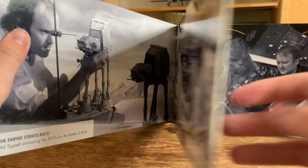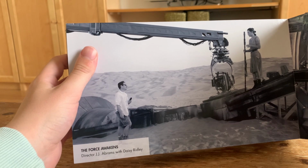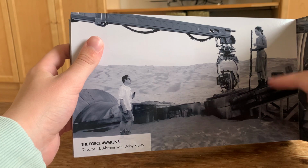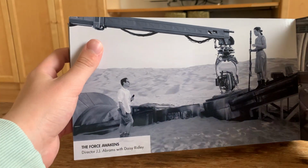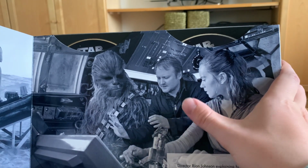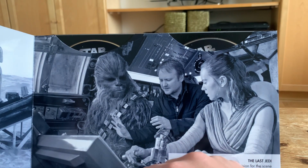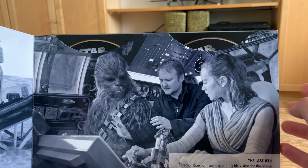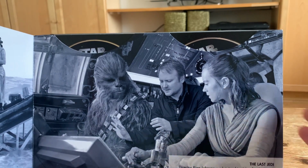Right. Next up is J.J. Abrams and Daisy Ridley in The Force Awakens. Yeah, I think this was around the first day of filming of The Force Awakens, where Daisy Ridley had a bit of a panic attack. And then there's Rian Johnson with Daisy Ridley. I was going to say Peter Mayhew, but I think that's Junis Tano, I can't remember his name. Because Peter Mayhew, I think he was wheelchair bound during the filming of The Last Jedi. This is before he passed away. Rest in peace, Peter Mayhew.